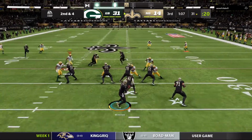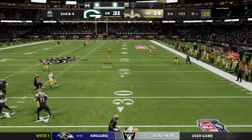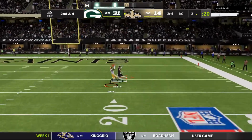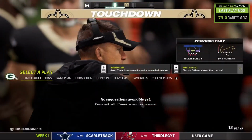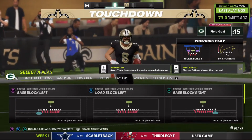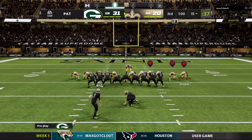Play action now, Winston. He's letting this one go for Fuller. Got a man, it's caught at the 6-yard line. Touchdown, New Orleans.